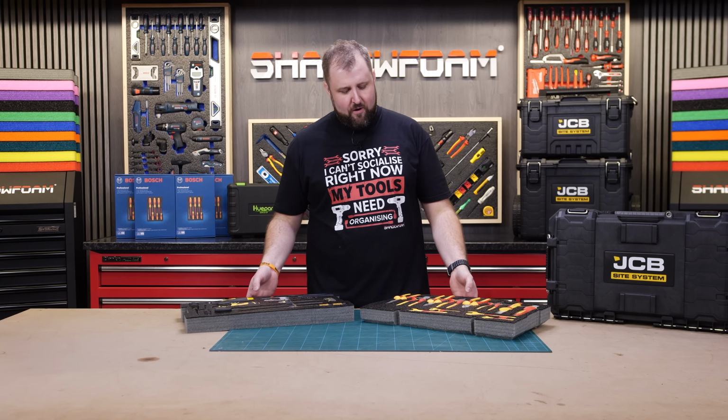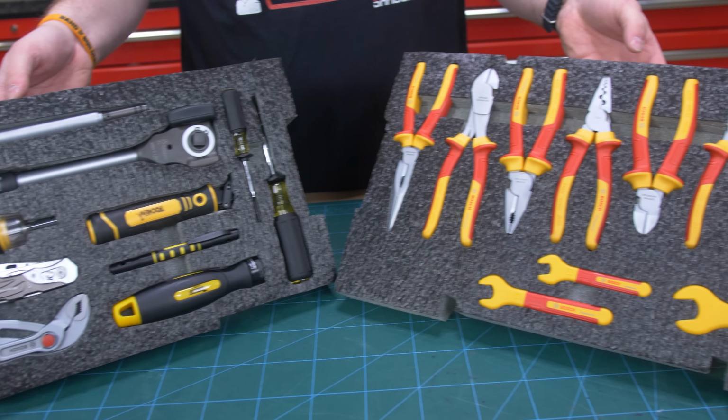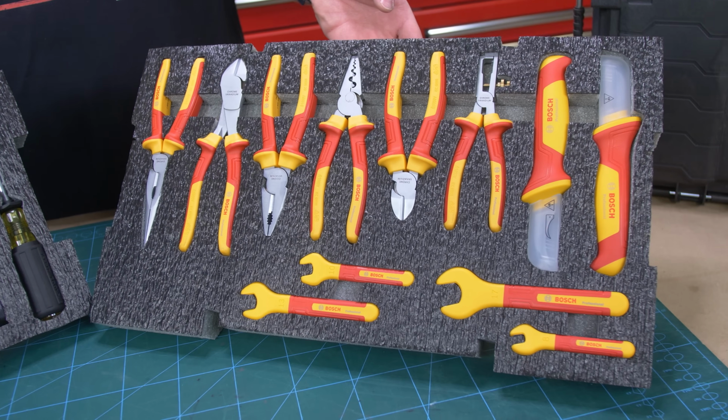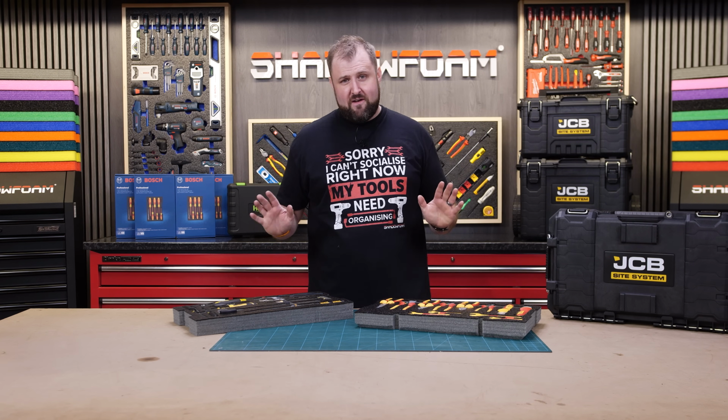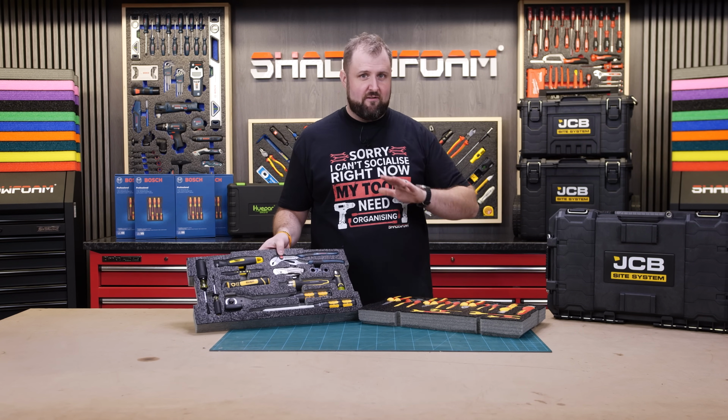There we go, that is all of the foam cut, and that took me about half an hour to do 2 full liners. And our inserts like this come in twin packs, so if you do get yourself a JCB Site System, you can fit a fair amount of tools in that top box, and it's a lot better than just having an empty bucket basically with everything rattling around in.